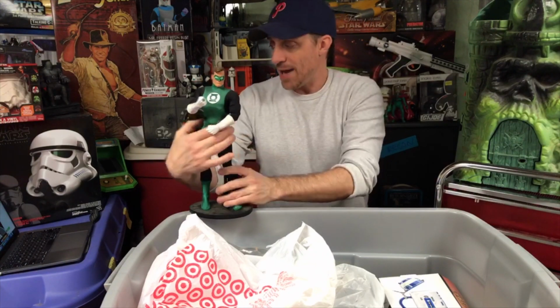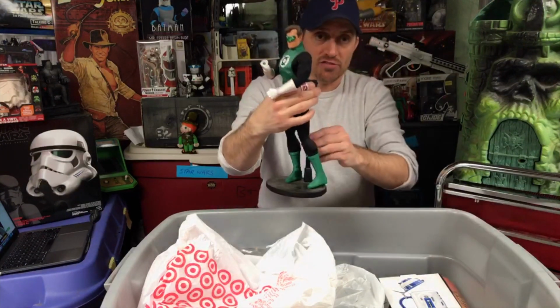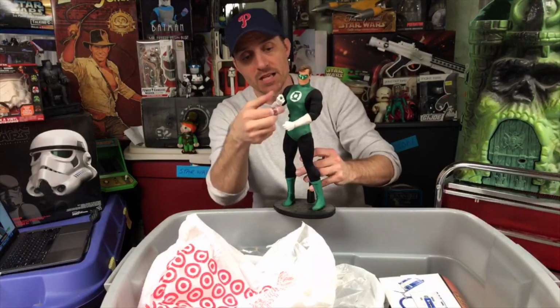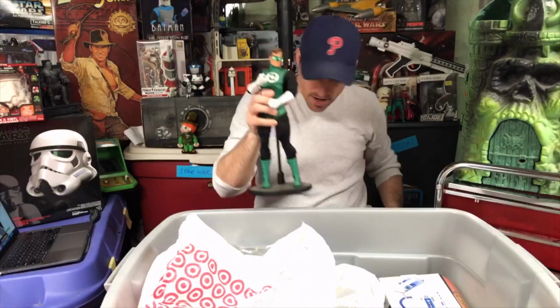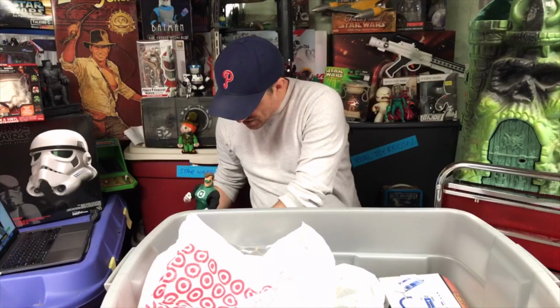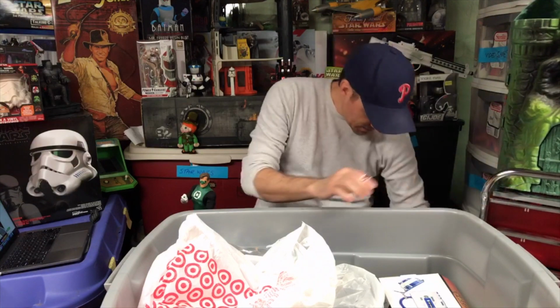He's got fabulous zippers here in the back on his boots. It's a cloth figure. This isn't painted. The gloves are cloth. The hands themselves are, but the like gauntlets around are there. Now, he came with a stand. He came with a fabulous box. This was like a very expensive figure for its day, for DC Direct.